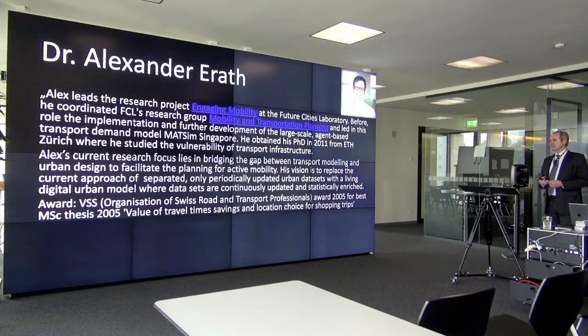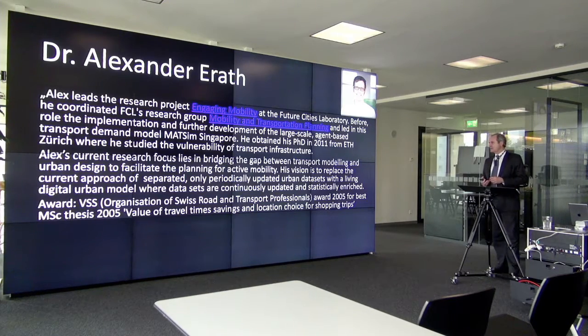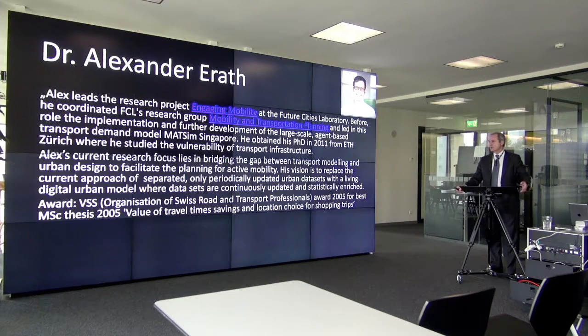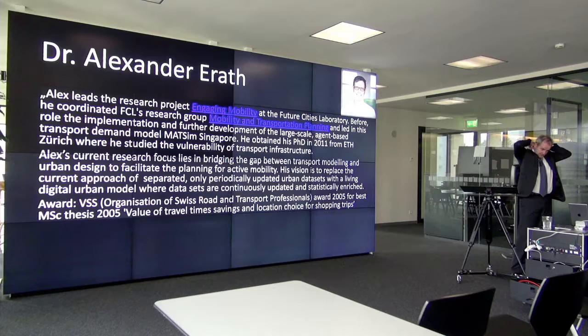But in between, the current research that focuses on bridging the gap between transportation modeling and urban design, and this is exactly our topic here, and the planning for an active mobility. His vision is to replace the current approach of separated, only periodically updated urban datasets with living digital urban model, where datasets are continuously updated and statistically enriched. So that's his present research, and now we'll see what he has done with it.